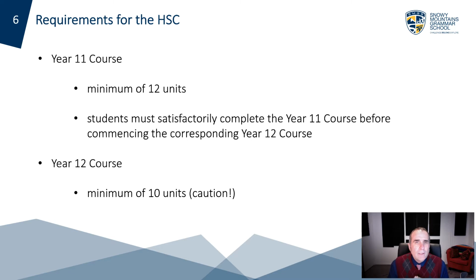In Year 12, you need to take 10 units to achieve the HSC, but I did put a caution there because your ATAR is calculated on your best 10 units. So if you're thinking, well, I've only got 10 units, and you bomb a HSC examination, then your ATAR may be adversely affected. So we strongly recommend at Snowy Mountains Grammar School that you take at least 11, more comfortably 12 units to the HSC.